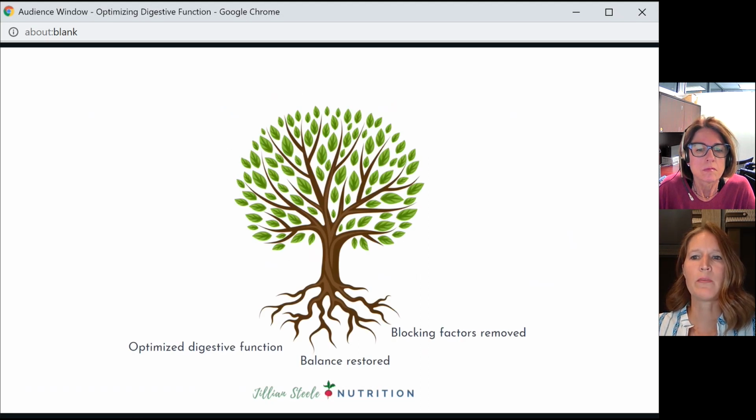But by addressing where the tree gets its hydration and nutrients, you can restore the health of the tree, just like you can do for yourself. How do we do this? By optimizing digestive function, restoring balance in your microbiome, and removing blocking factors.